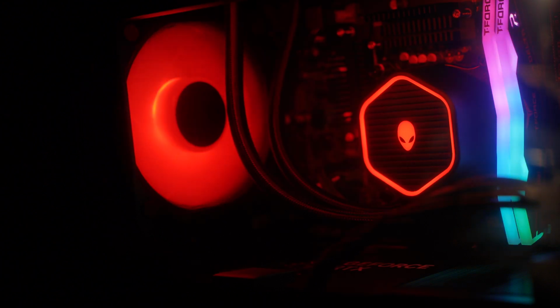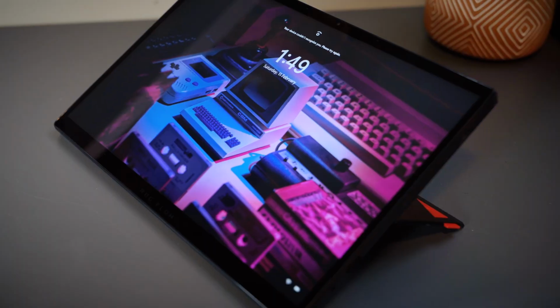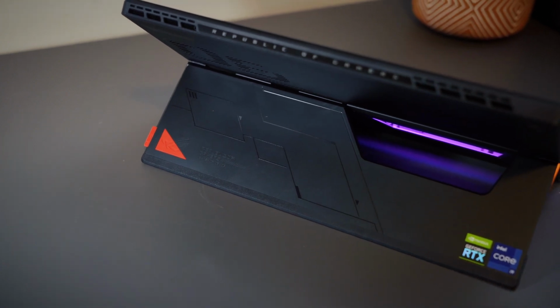Then the RGB lighting, which in my opinion wasn't originally created by Alienware, but was brought mainstream by them in the 2000s, and now you can see almost every premium gaming device brand introduce their own versions of RGB to the mix.